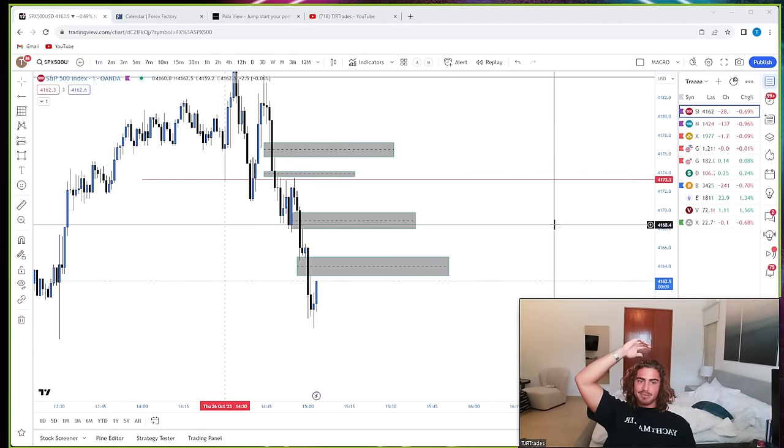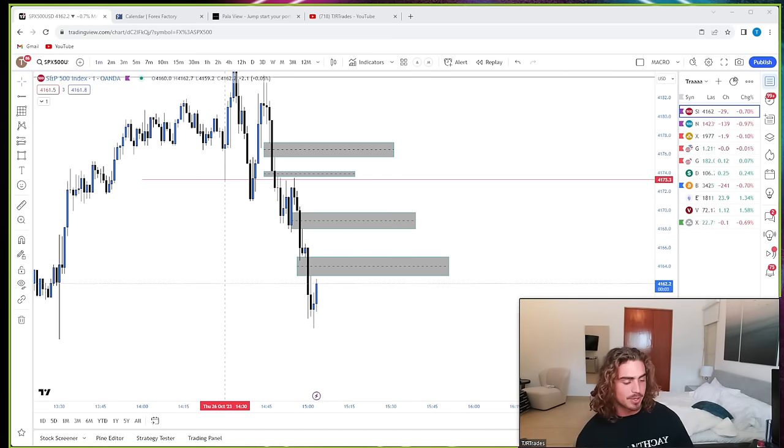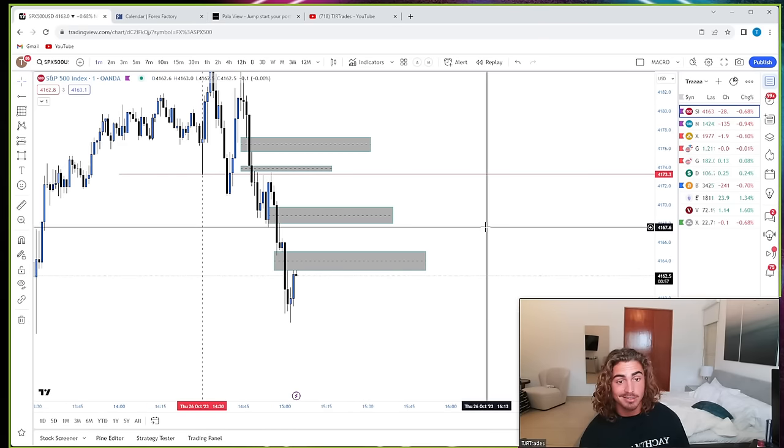This is really the only way I can keep trading enjoyable for me. Tweaking to house music, bro. I swear if I didn't have music during trading, I wouldn't be doing this.